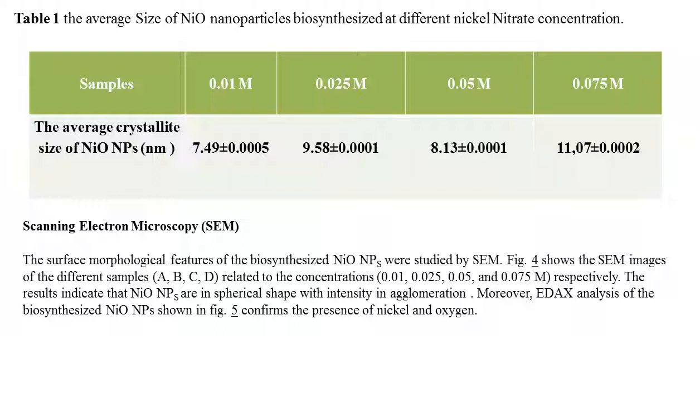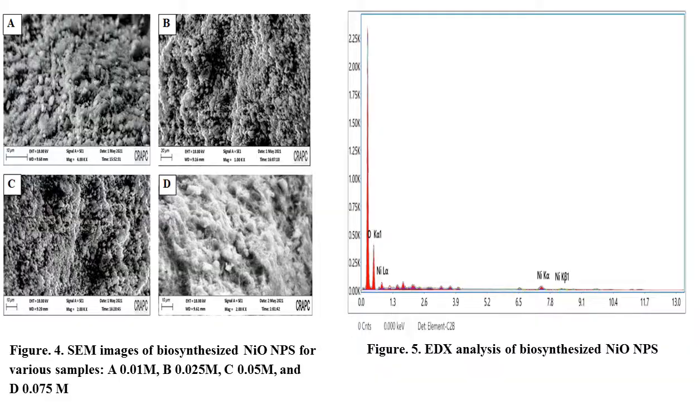Scanning electron microscopy. The surface morphological features of biosynthesized nickel oxide nanoparticles were studied by SEM. Figure 4 shows the SEM images of the different samples related to the concentrations, respectively. The result indicates that the nickel oxide nanoparticles are spherical in shape with intense agglomeration. Moreover, EDX analysis of the biosynthesized nickel oxide nanoparticles shown in figure 5 confirms the presence of nickel and oxygen.